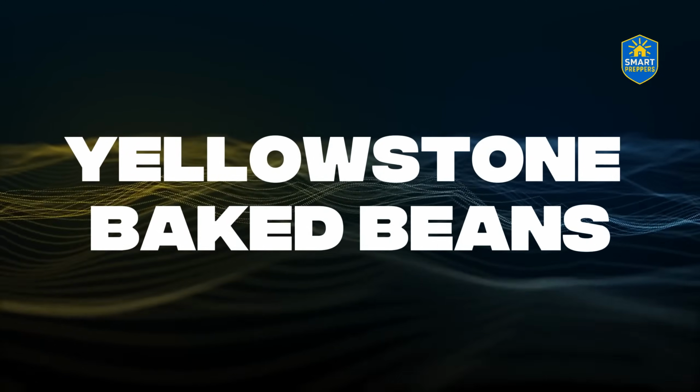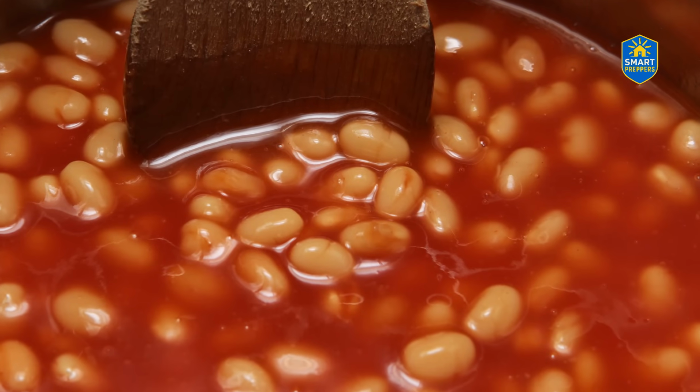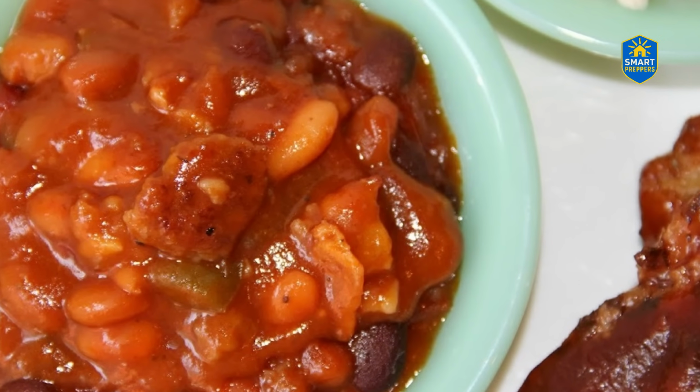Yellowstone baked beans. There's nothing more classic in an American meal than a can of baked beans. A few slices of meat, a piece of bread, a scoop of Yellowstone beans. And dinner is simple, quick, and thoughtless.